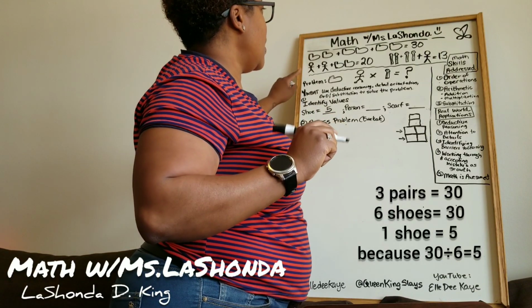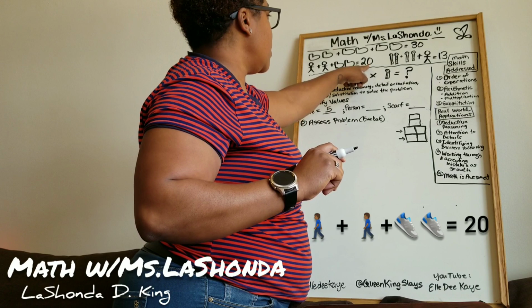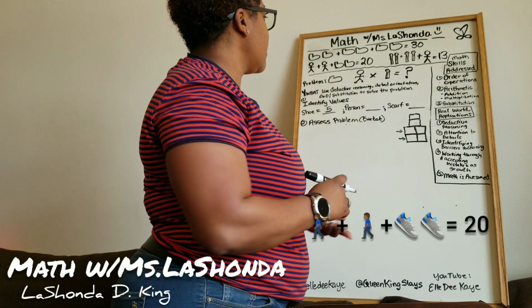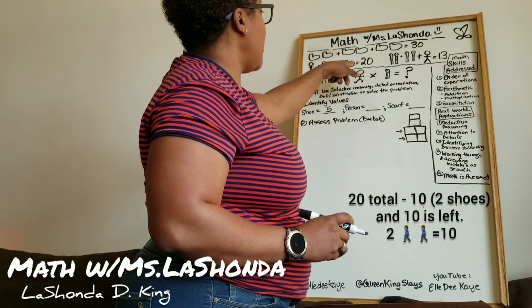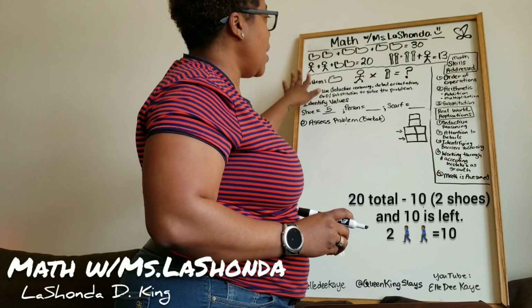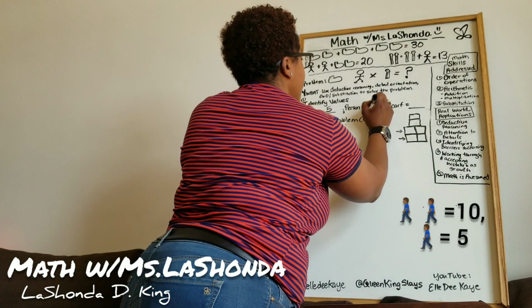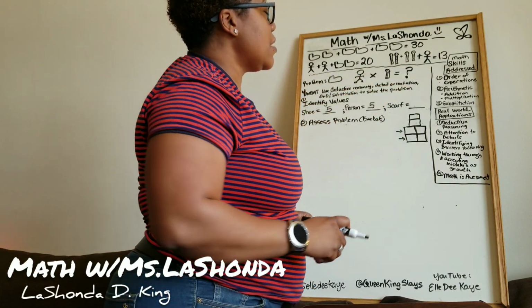All right, so in the next part of the equation, I know my variables here. So I have 20 minus 10 equals, I'm sorry, did I say that right? Yes, I did. 20 minus 10 equals 10. And since there's 2 people, I can deduce that each person is 5.